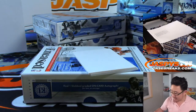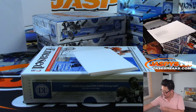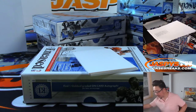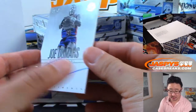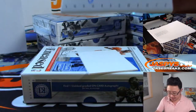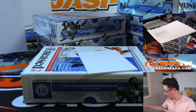Speaking of Kevin Durant, still Warriors edition here. 27 out of 99. Warriors 7 is Delbert. And the autograph here is Joe Dumars. Pistons are a random number block team, 18 out of 49. So number 8, Pistons. Is it on this list? I think it's on that list.